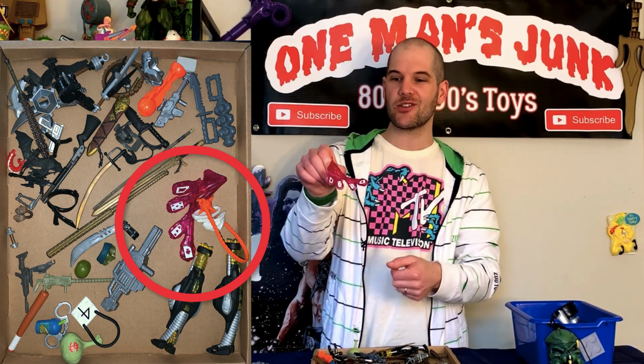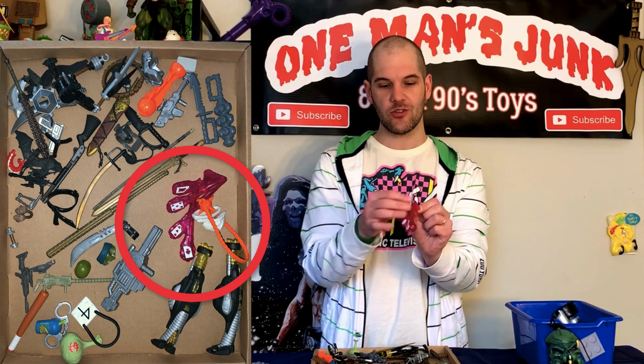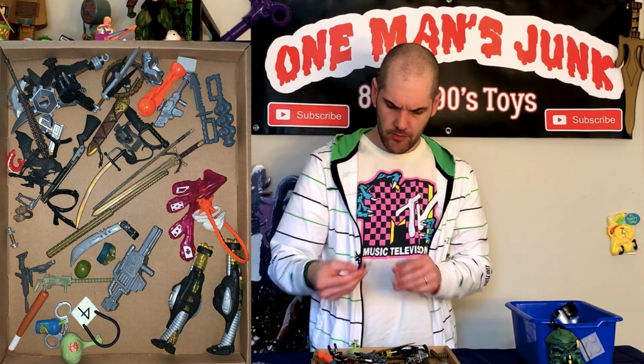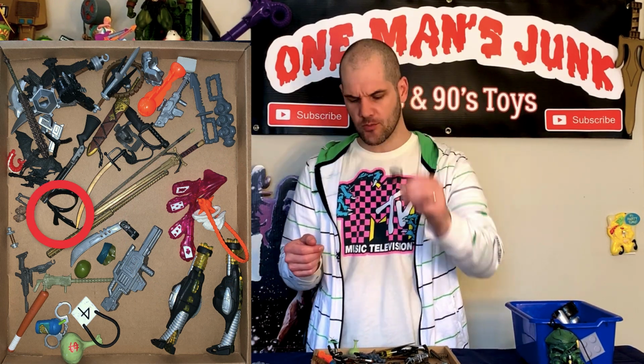This is pretty cool. That's obviously an accessory for Gambit. It's got a little jack. So I'm going to assume, because it's translucent, that it would light up. That's got to be some kind of Ninja Turtle accessory here, but a more modern one.